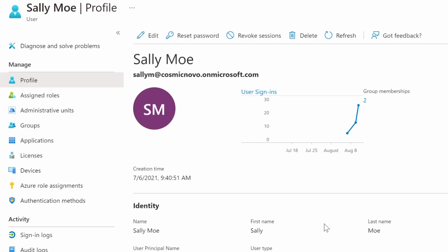Here is the same user in Active Directory. We can do changes to roles, administrative units, groups, applications, licenses, devices, authentication methods, sign-in logs, audit logs, and a few more other things that don't exist in Admin Center.